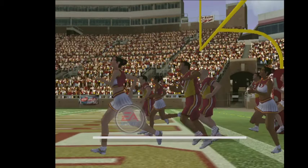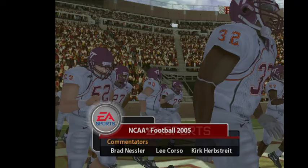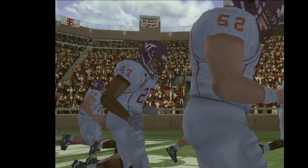Welcome, everyone. Brad Nessler here for EA Sports with my co-host Kirk Herbstreit and the coach, Lee Corso. We hope you're as excited as we are for this one. The Seminoles are very confident coming into this one. They are definitely the favorites in my book, Kirk. Yeah, I'm going to have to agree with you on this one, Brad.